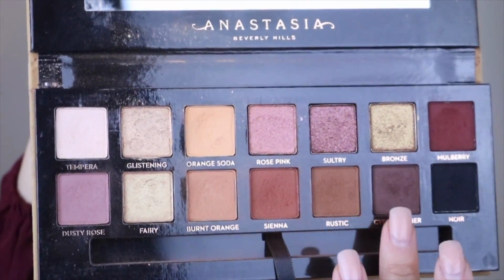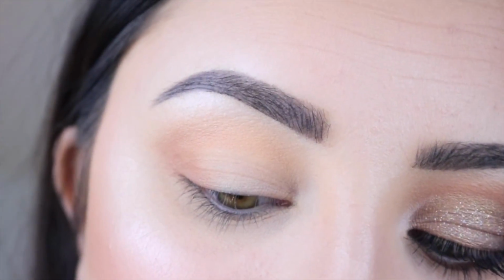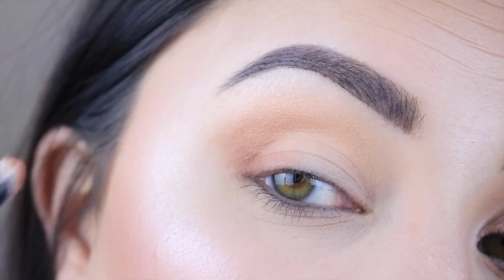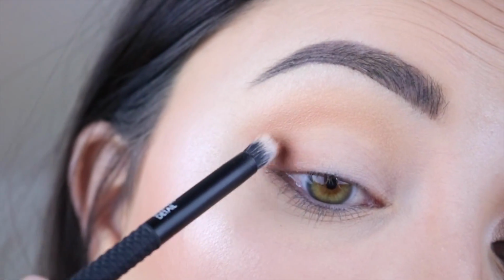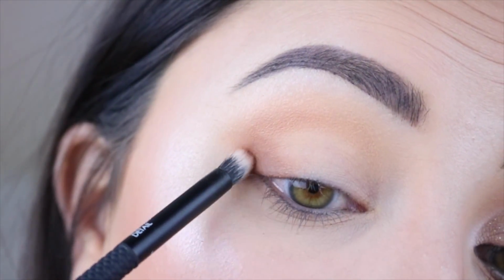Next, I'm taking the shade Rustic. I'm skipping the shade Sienna. That's that really red clay color. And Rustic is more of a rustic brown color. I think it's accurately named. And again, doing the same motion where I am tapping that into the outer corner to build up that pigment. And it is okay to be slightly messy with this just because we will go back in and clean it up with a blending brush.